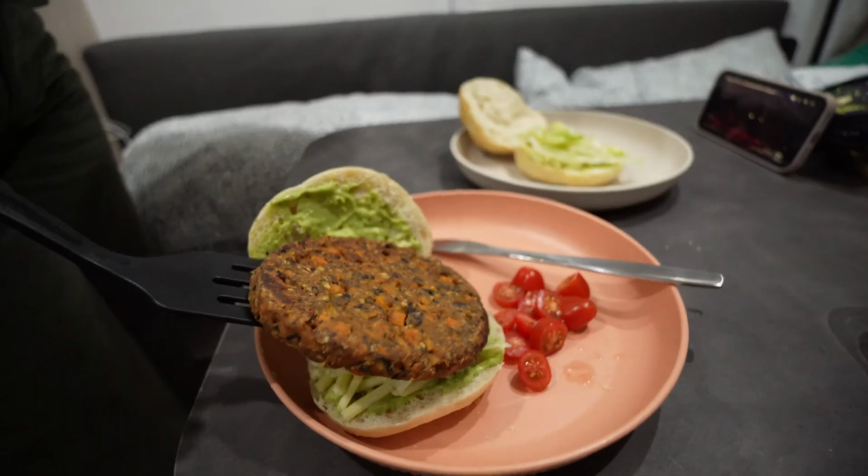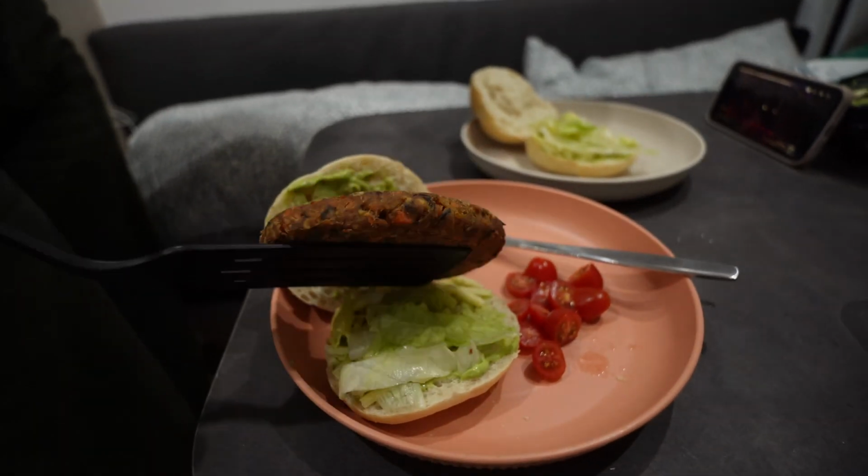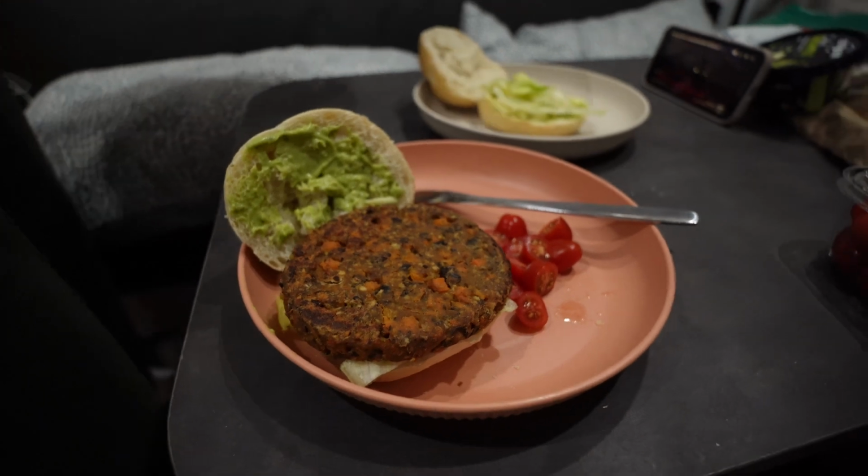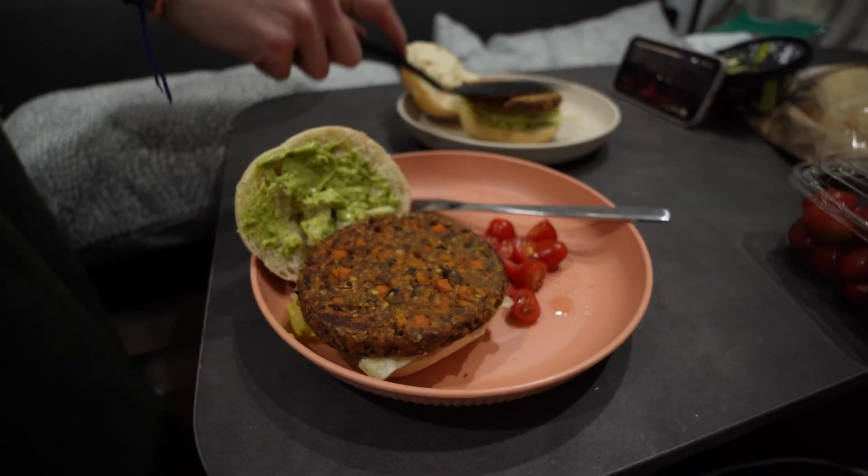Dinner is served. Doesn't look that good. I struggled to kind of get a good crisp outside without burning it, but nonetheless, it's gonna be delicious. Wow. A+ for presentation.